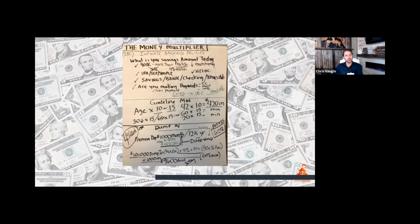Pay just the minimum to the credit cards, take the difference, put it in the banking policy, use the banking policy to pay off the credit card, use the banking policy to pay off the mortgage, use the banking policy to pay off the car. That way, all of your money now is earning interest plus dividends, even though you're taking it out. I just went over the numbers. This is all the same thing.